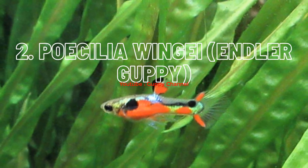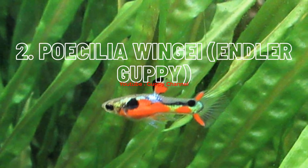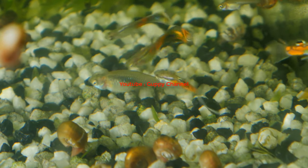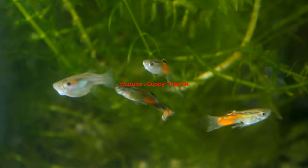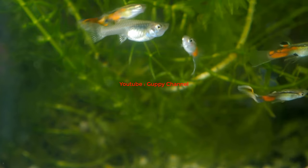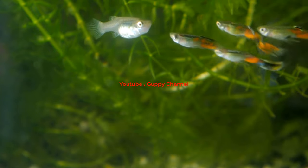2. Poecilia wingei, Endler guppy. Also known as Endler's livebearer and Endler guppy, it's a close relative of the common guppy, so much so that they'll easily crossbreed. Therefore, if you want to maintain the purity of each species, you should not allow them to hybridize. Endler guppies are also strikingly colorful, easy to care for, and peaceful fish that will thrive on an omnivorous diet. Unlike the common guppy, Endler guppy fish aren't as readily available in pet stores, although you may find some pet stores that carry them.